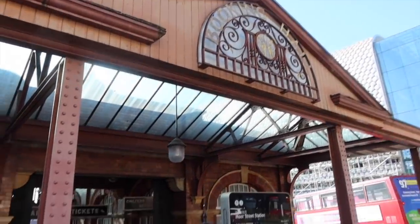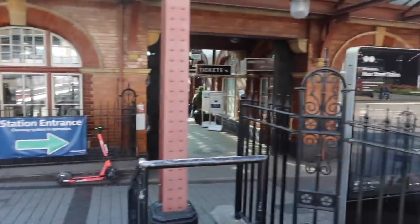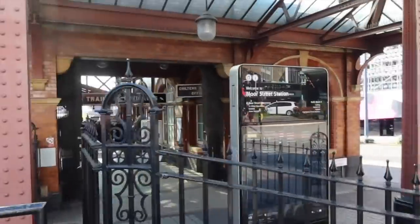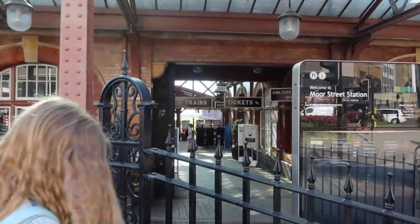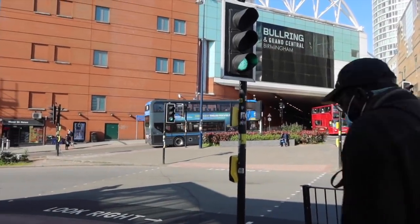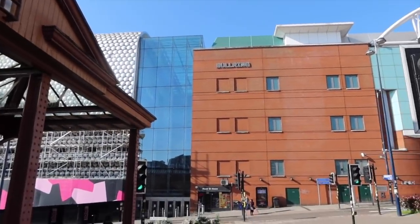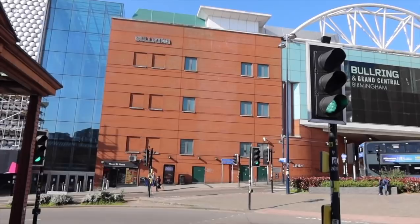Yay. So this is the train station. We are coming to the train station. This is like a cute train station. It's called Moor Street and it is very old fashioned. The main train station is down there and it's called Grand Central, and it's got a big shopping centre, and this here is called the Bull Ring. And this is a big shopping centre as well in Birmingham.